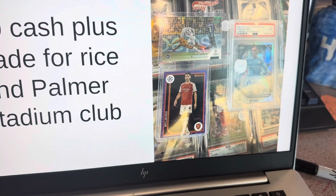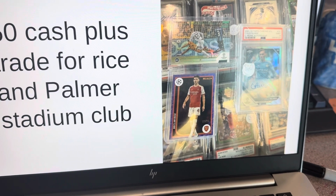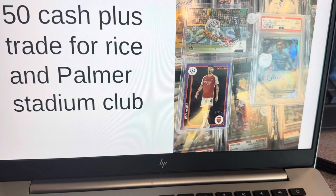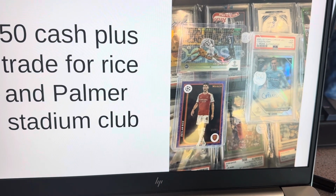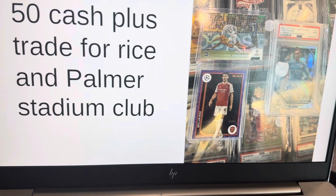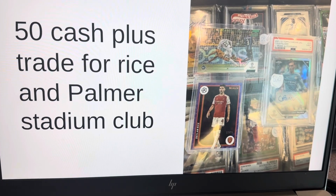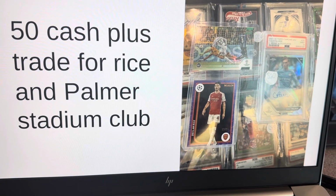And then this was the last sale that we had here. So the Cole Palmer on the right, the auto was mine. And then I did a cash plus trade for this numbered Declan Rice that you see right there, and this numbered Cole Palmer rookie. Each of them seem to be at least about 30 in value or so. So I think we're looking at about what I wanted on my asking price for that Cole Palmer auto in terms of its value.